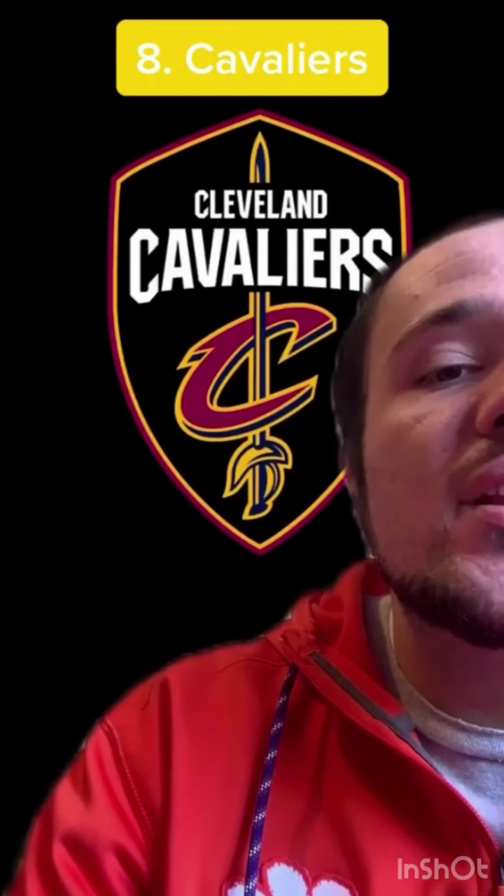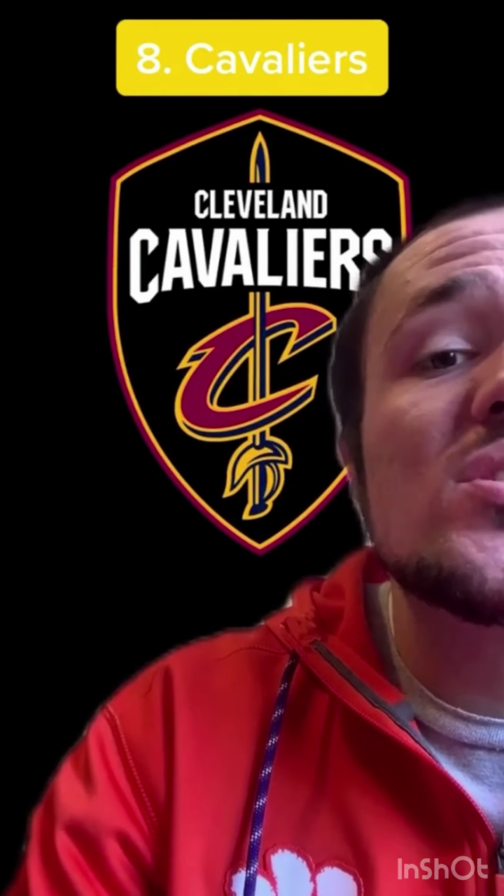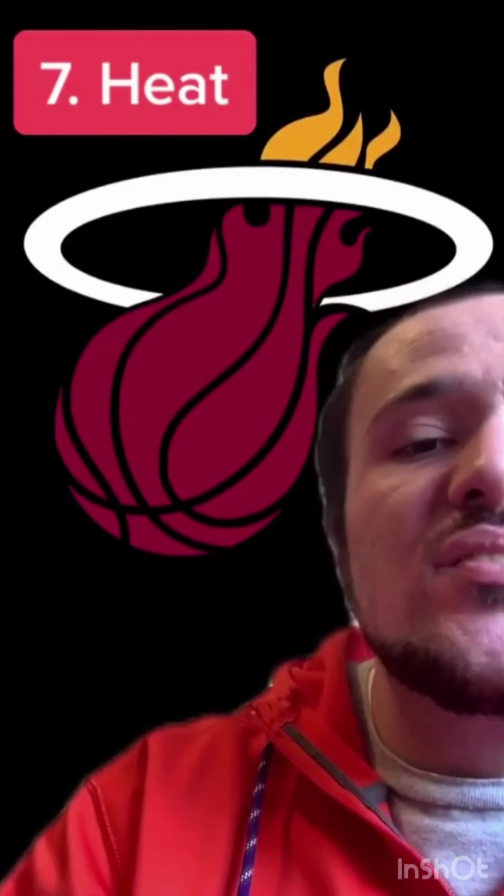8, I have the Cavaliers. I think this logo is so much better than their old one. It's got a C to represent Cleveland, a sword and shield to represent a Cavalier, and the font and color scheme is really smooth. At 7, I have the Heat.